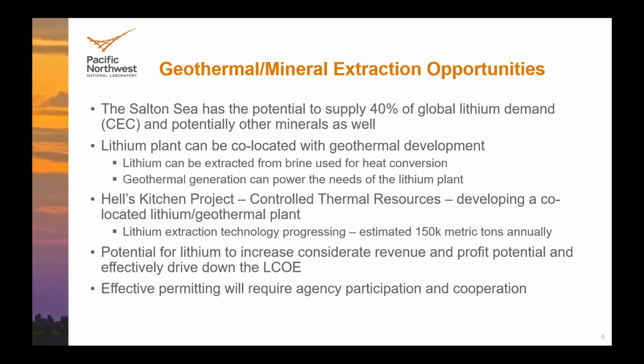In California, the California Energy Commission has regulatory authority for permitting geothermal projects, and in some cases can delegate for smaller projects to the county level. But CalGEM has regulatory authority for permitting mineral development, including lithium. And I just want to note that in order for this process to work as best as possible, these entities will need to cooperate and work together to ensure effective, timely, and low-risk permitting.